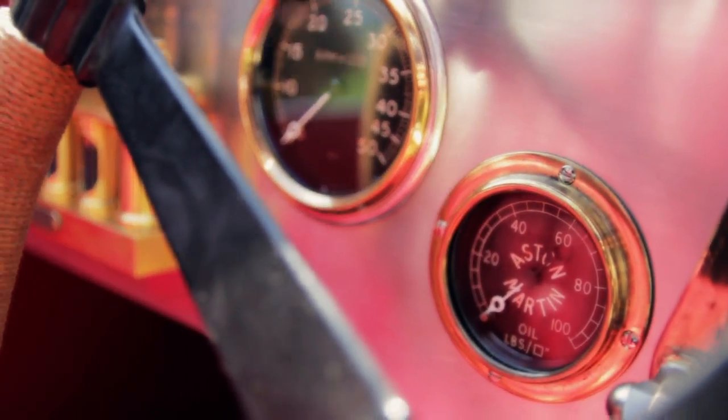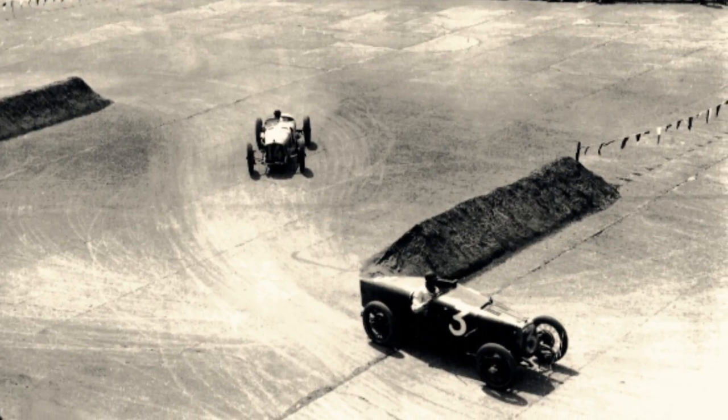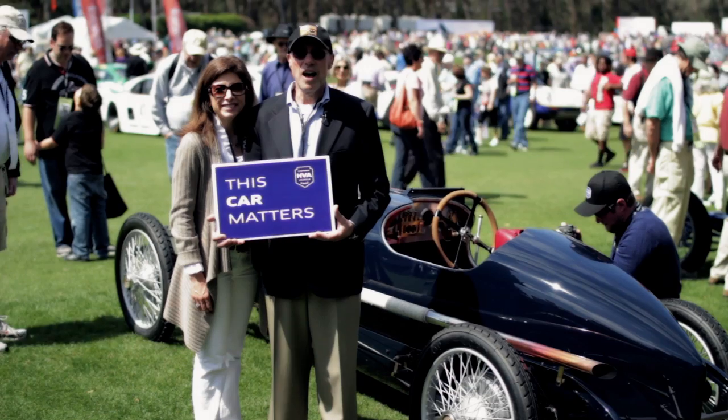2013 is the 100th anniversary of Aston Martin. The Aston Martin Owners Club is having a centenary event in England at Kensington Palace, and this is going to represent the 1924-1925 time period.